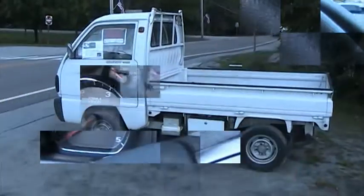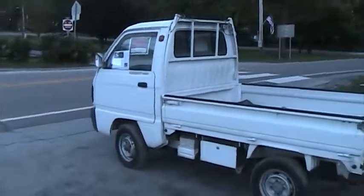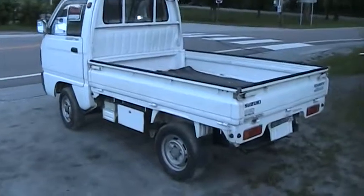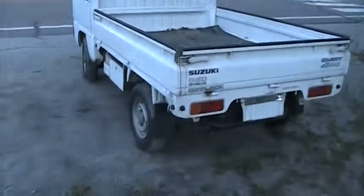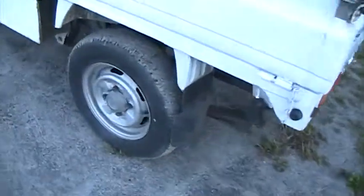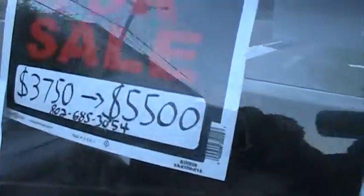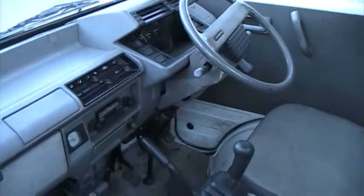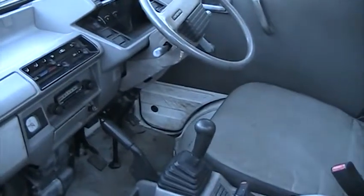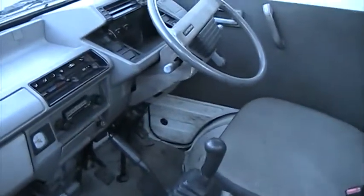All right. Different note. This is a Carry 660. It's a mini truck built by Suzuki. I don't know if it's road legal, maybe. Four-wheel drive, mini truck. Looks like 12-inch wheels. You got your battery on the outside here. And they want a certain amount of money. Oh, right-hand drive. Didn't expect that. So you're gonna have to drive it on the left side, but you're gonna be on the right-hand drive.